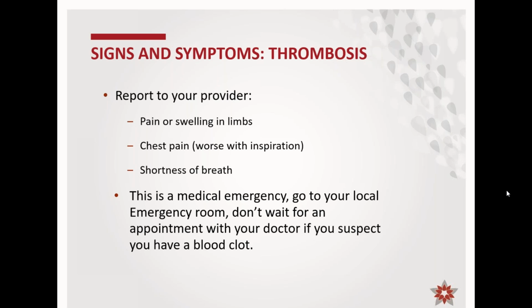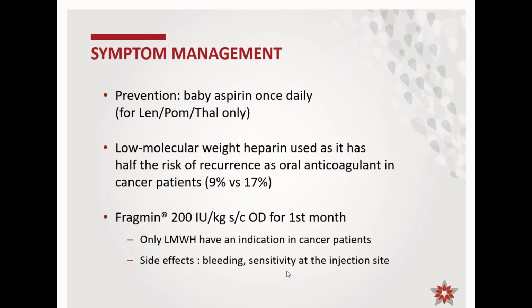Don't wait to get an appointment with your physician. Go straight to your local emergency room and have it checked out. They will probably have to do an ultrasound or x-ray. So we usually prescribe baby aspirin as prevention.